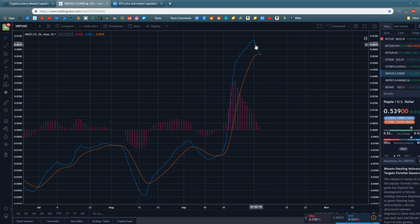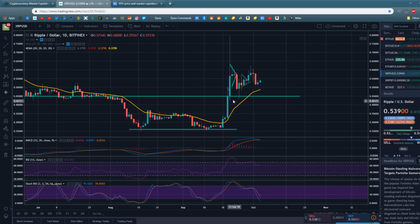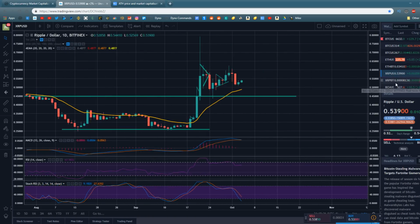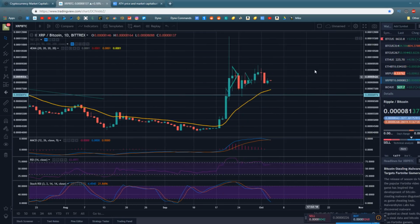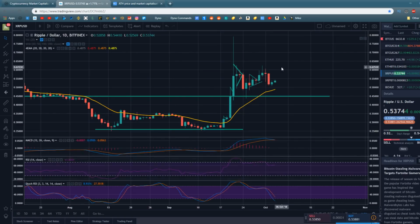And it does look like that may be about to happen, as we are seeing a bearish cross on the MACD for XRP over US dollars, and a very similar thing is true for XRP over BTC. In fact, we've already seen it. Both of these charts are very similar right now because Bitcoin's trading sideways.